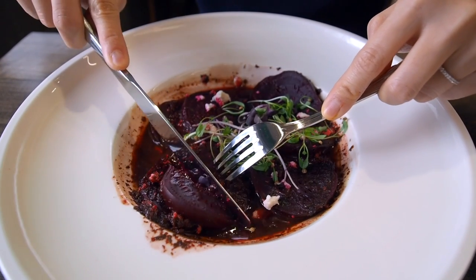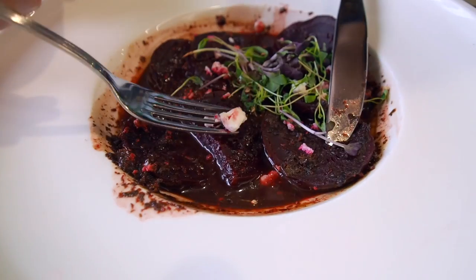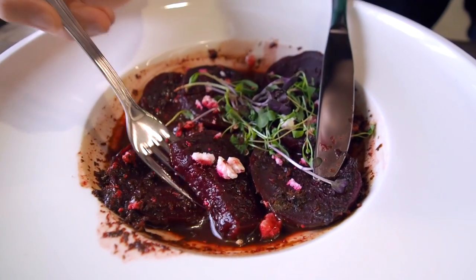Look at that presentation right there. Ooh, look at that sauce. It looks so juicy, and it's super red and purple. Let me put some more cheese on it. Mmm, look at that.